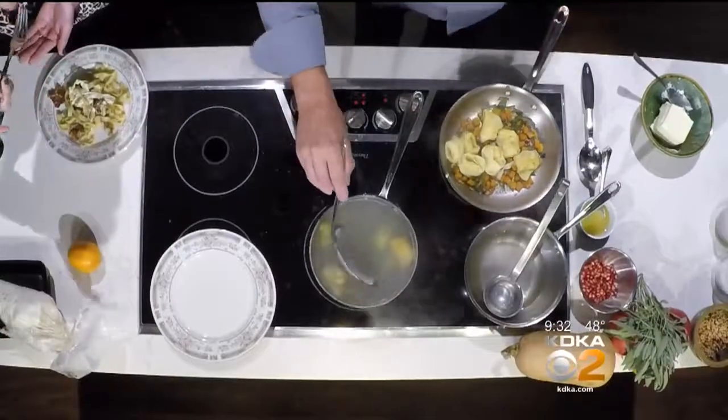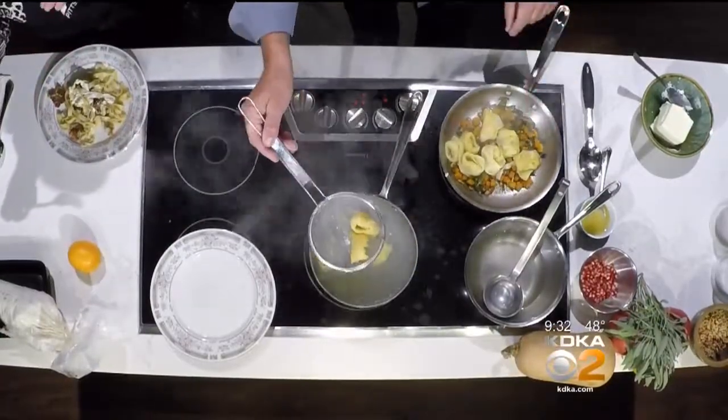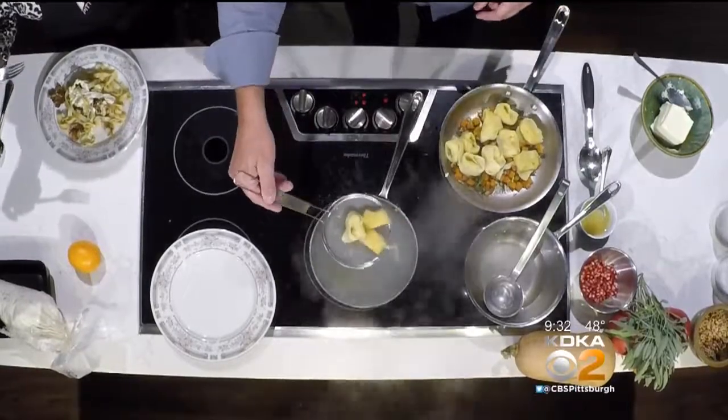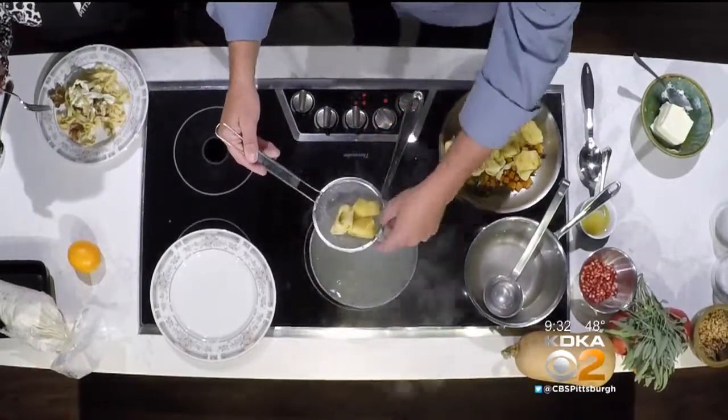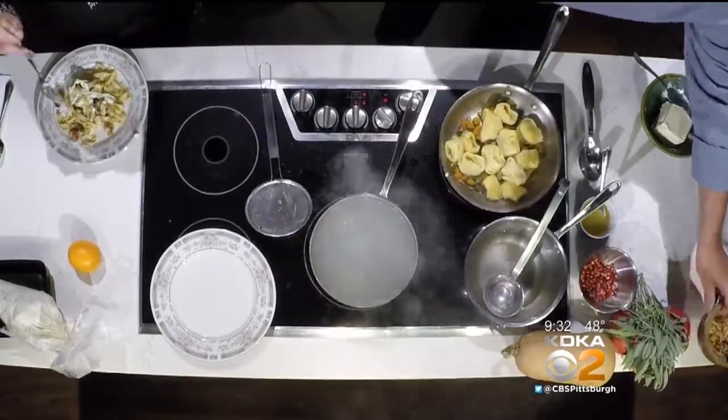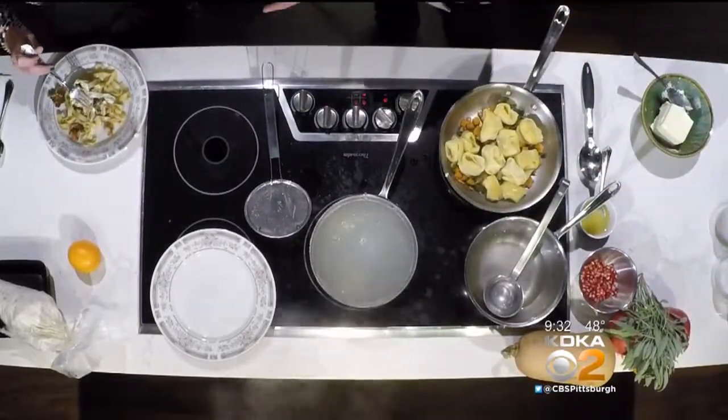And in this pan, I browned off little cubes of butternut squash. Then I added some extra butter right at the end and let it brown. When that butter browned, I put in fresh sage leaves from my garden and some hazelnuts. This is so good.